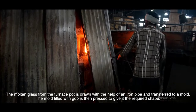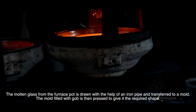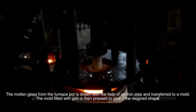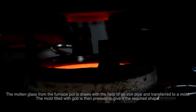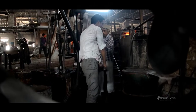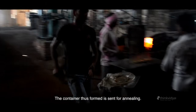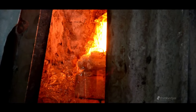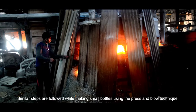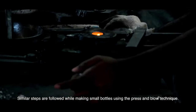The molten glass from the furnace pot is drawn with the help of an iron pipe and transferred to a mold. The mold filled with gob is then pressed to give it the required shape. The container thus formed is sent for annealing. Similar steps are followed while making small bottles using the press and blow technique.